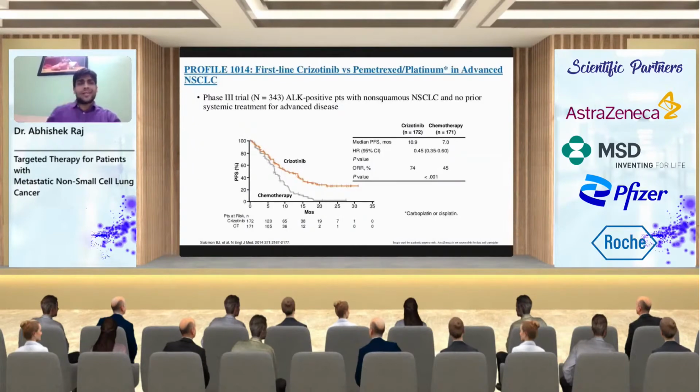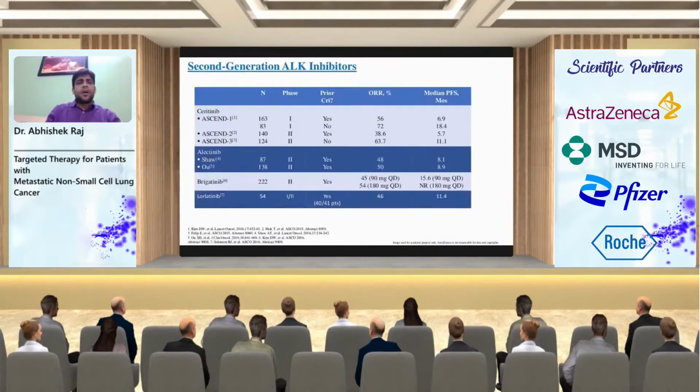So this is the first trial, the PROFILE 1014 study. It was a phase 3 trial of ALK positive patients with non-squamous NSCLC with no prior systemic treatment. This is what led to the approval of crizotinib as compared to chemotherapy. Median PFS was improved with a hazard ratio of 0.45, and overall response rate was also higher with crizotinib. If we talk about the other trials, this is the ASCEND study.